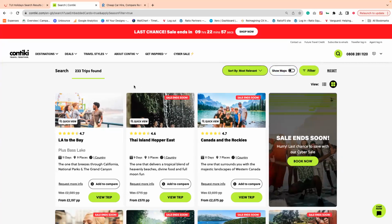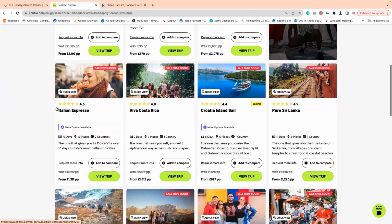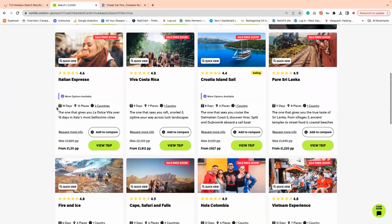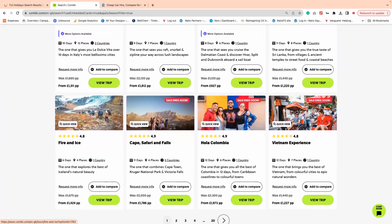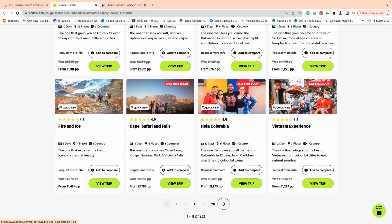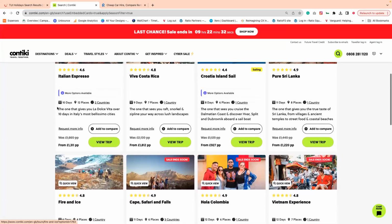But again, there's a lot of busy stuff going on here, and there's lots of lovely imagery, but one thing which in comparison to TUI, the price is like a whisper. It is next to a main CTA, but it's not glaringly obvious as you land on this page or scroll through this page in terms of the price. So again, they could play around with making that more prominent.